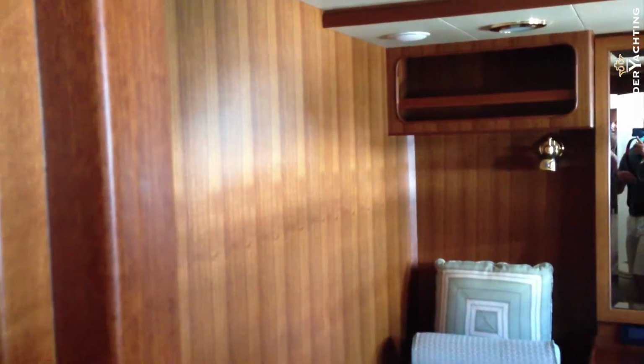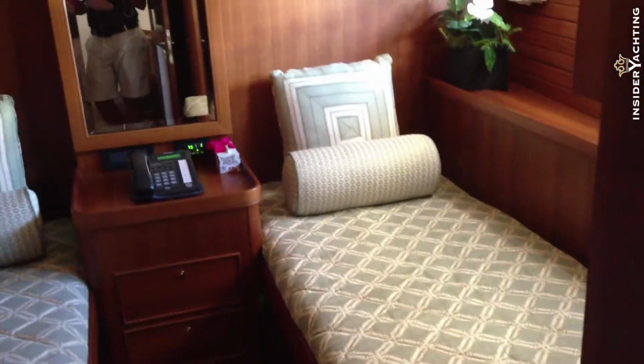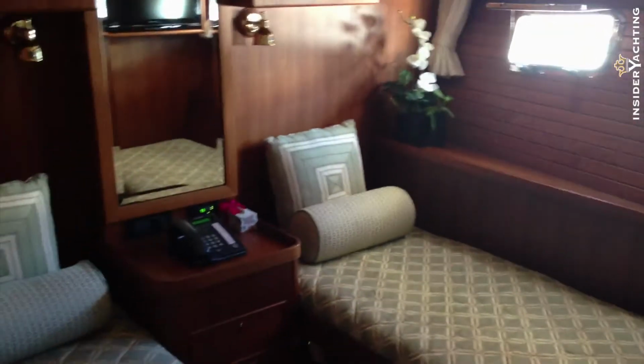So this is still all teak. Every piece of wood paneling in this boat is the Burmese teak, and they have the teak and holly floor. So it's amazing the amount of carpentry and workmanship that's gone into creating this boat. It really creates a very, very nice area.